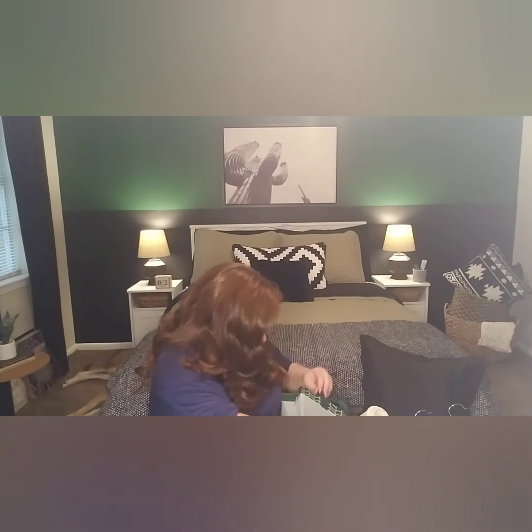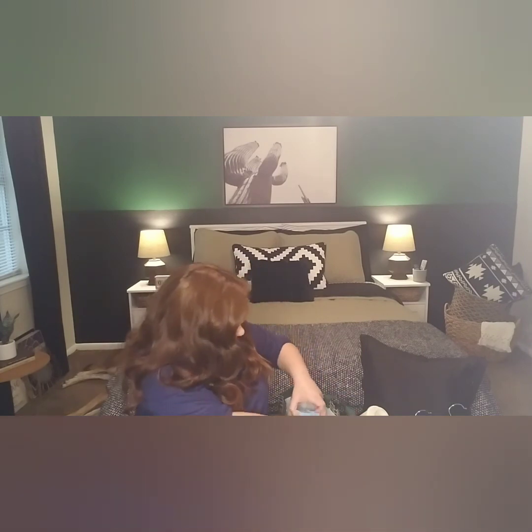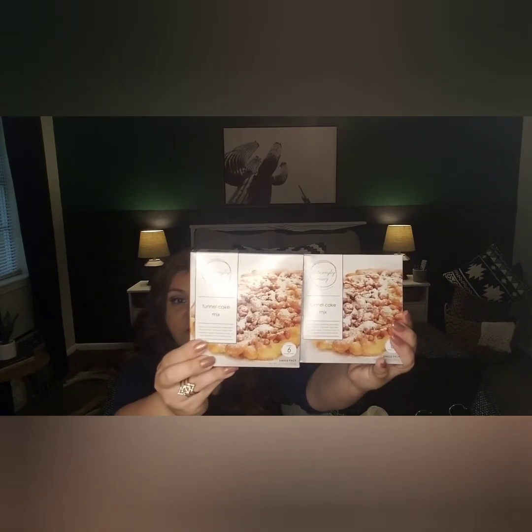Something else that I found at the Dollar Tree, which I thought were really cute, were these funnel cake mixes. So I picked up 2. I thought these were a really good idea for dessert in our household. And you guys have probably seen this. I'm sorry for the reflection and the lighting, but I do need it today as it's overcast because it looks like it wants to rain. So I thought these were really interesting, a good idea. And who doesn't love funnel cake, right?